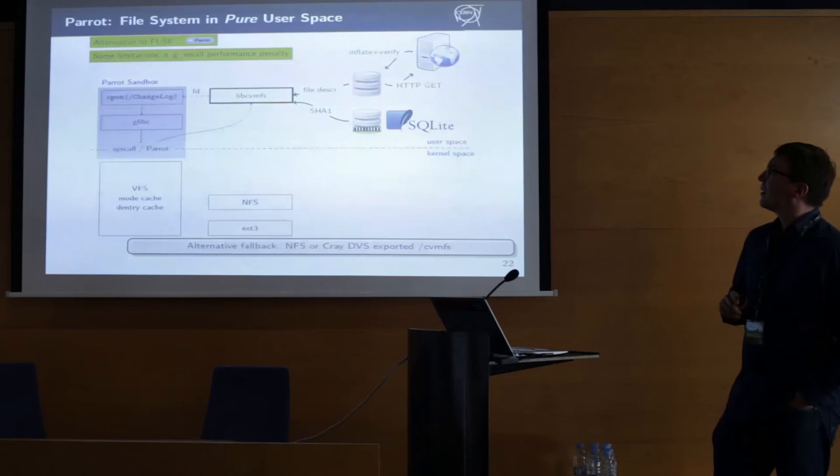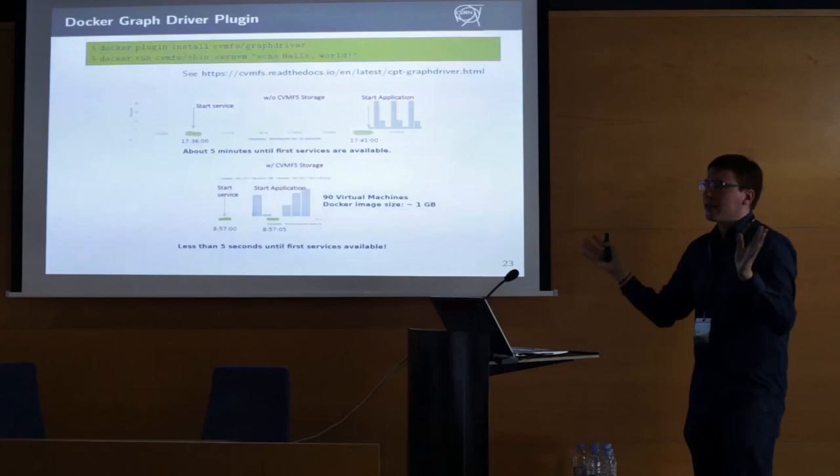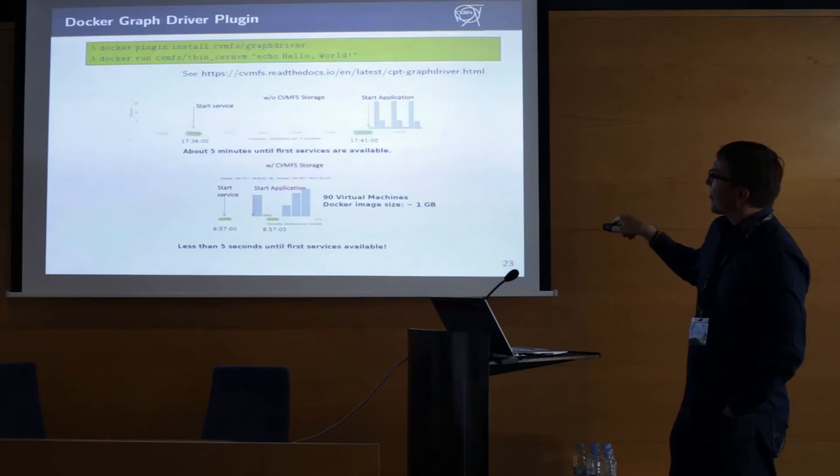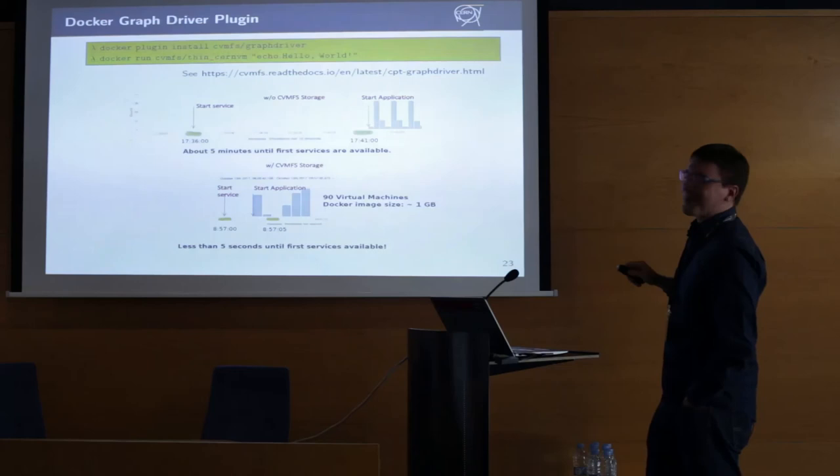Just very quickly, the Docker graph driver plugin. As I said, with Singularity, you just point Singularity to a directory, and that works out of the box. With Docker, it's a bit more complicated. These are almost accurate lines. You have to do a few more things, like reloading the Docker daemon and so on, but the missing lines are in our documentation.